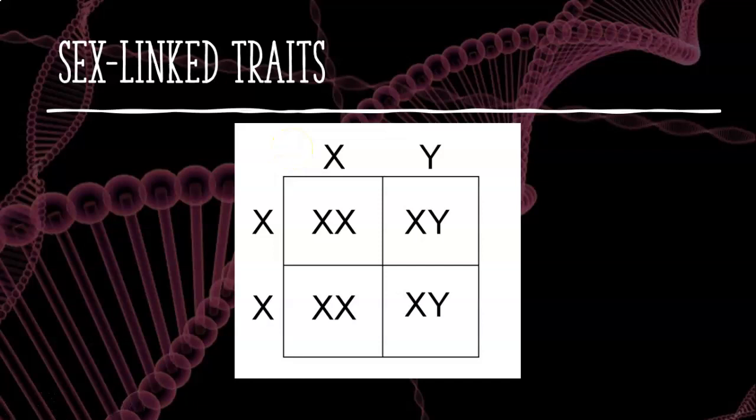So the only chromosome that the mom is able to pass along to her offspring is an X chromosome. That's all she has. She has two X's. She can give an X or an X. That's all she can do. However, the father that we see up here at the top, he could pass to his offspring an X, or he could pass a Y. There's a 50-50 chance of which one he's going to end up passing.